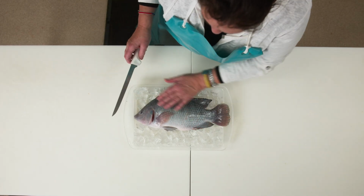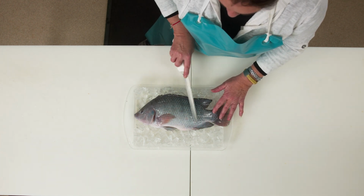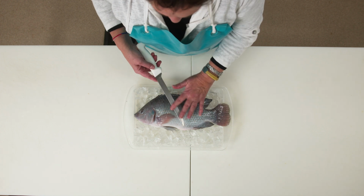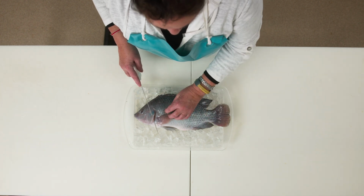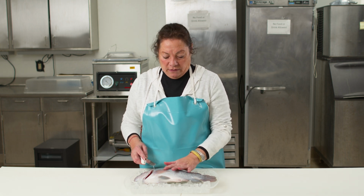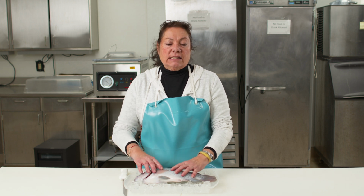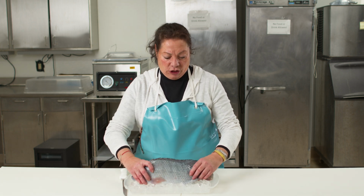The other part is to take your finger or a knife and run it with the scales. If you run a knife or even your finger, this has a nice layer of slime on it, the scales will come loose or detach from the body of the fish. That is a sign that that fish has been sitting there for days and it's not the best, healthiest fish.